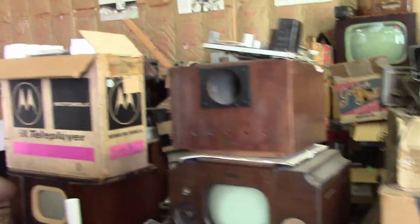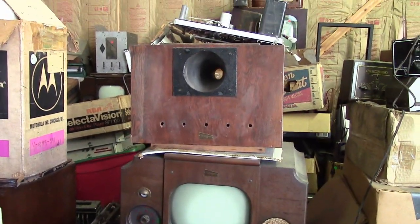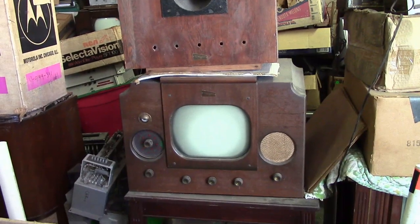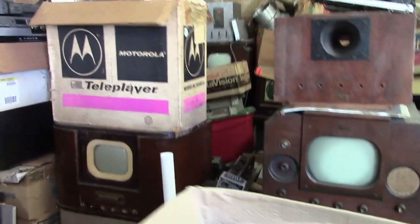And one of you guys asked about that. Those are Transvision sets. I think they were kits right after the war, like in 45, 46. Not for sale, I don't think.